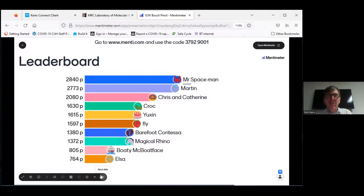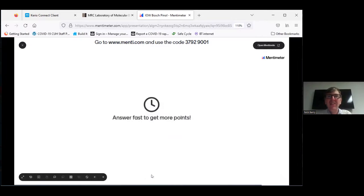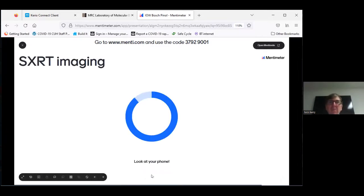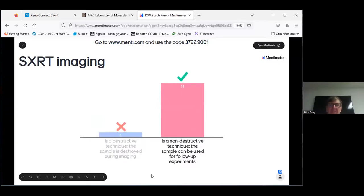I put the much quicker question in at number five. So this one is really about speed here. And last question. SXRT imaging is a destructive technique or is a non-destructive technique? Which is right? You've got that message loud and clear during the talk. It's a non-destructive technique, right? So let's see if we can reveal the winner.